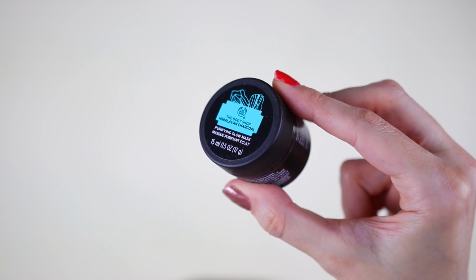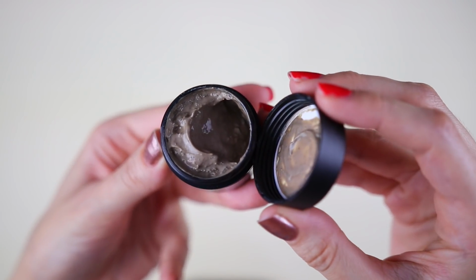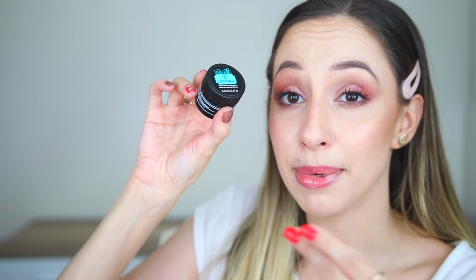And box number 8, so adorable with this snowman. This one looks like a lip balm and it's not. This one is the Himalayan Charcoal Purifying Glow Mask. We have 15 milliliters. I'm guessing this is a mini size.